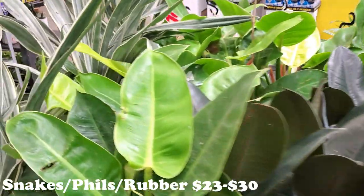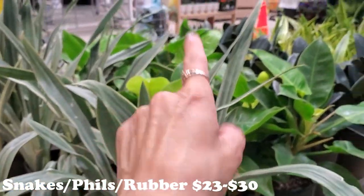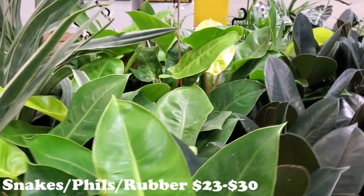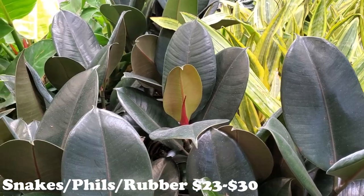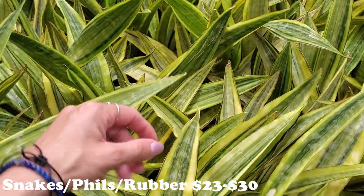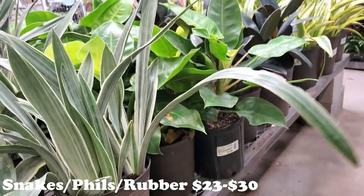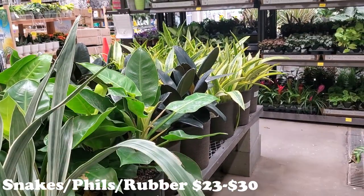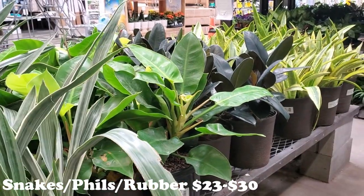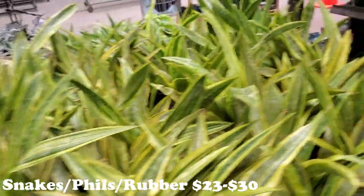This location has a lot of the same stuff that we've kind of seen the last time we were here. A bunch of those beautiful guys. I'm just going to do a quick overview of this area. Some more of those moonlight philodendrons, big ol' rubber trees, and some really pretty unique colored snake plants. They are going to be anywhere between 30 and 23. The sunset or the moonlights are 23, 30, 23. Yeah, just various.